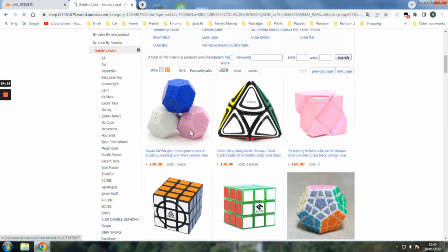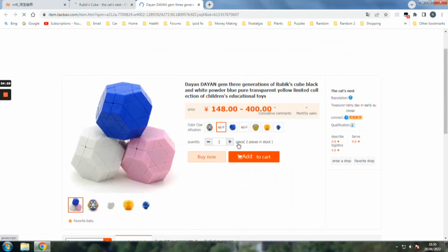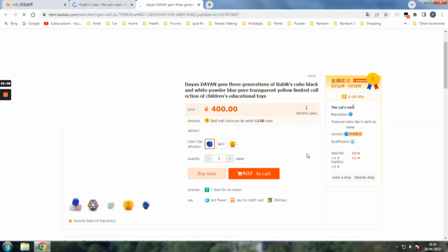Those two Dynjam 3 prototypes again, blue and pink. I don't think the white one will be a prototype, I don't know. So it looks like you can't actually buy the pink one. Oh wait, now we've got even less options. So we've got the blue one there, so that's available, but not the pink one.